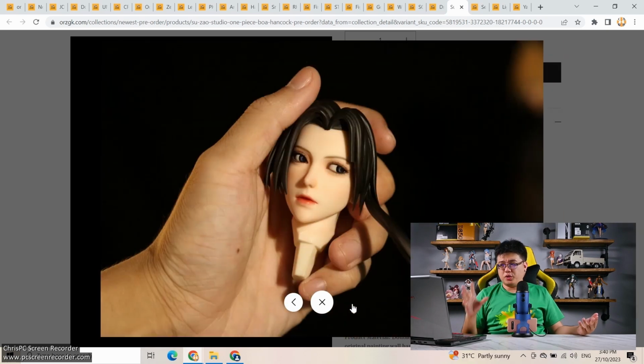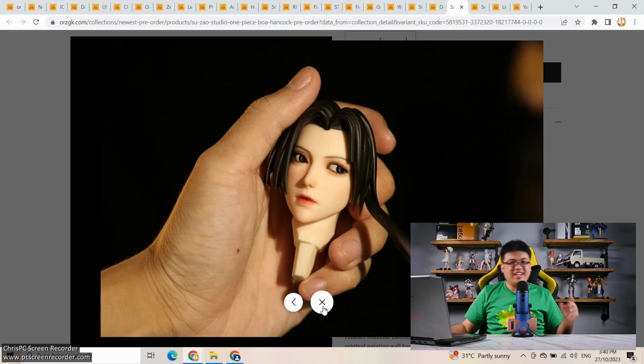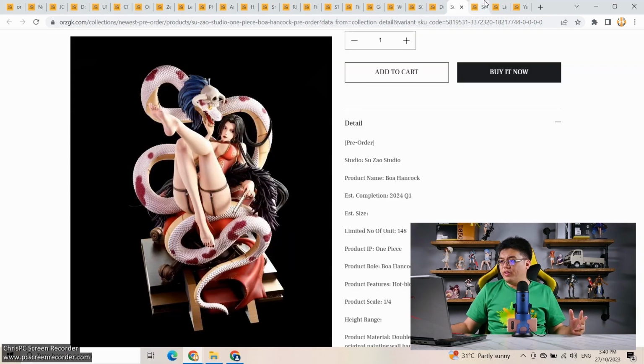It is nice that they are showing us an actual product picture, but I can't help but feel that one eye is bigger than the other. Yeah, I'm not liking this face at all. Something just doesn't look right over here. Yeah. Moving on to the next one.